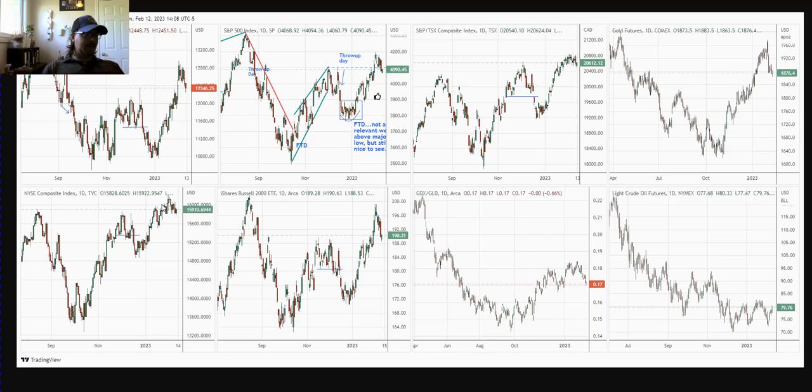We've moved above them. Some of the other indexes are still hanging out below those levels, but it's really good that one of our broadest measures is starting to make major higher highs. We still have a long way to go to get to all-time highs, but you've got to start somewhere, and we have been building to the upside for quite a while now, and that's good to see.